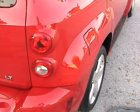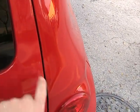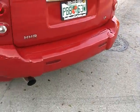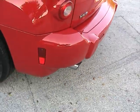Walking around the back, also in great condition. Let's take a closer look here. It's got a small touch up here, not a big deal. Rear tailgate is also in great condition. Rear bumper's in really nice shape. Very nice. Got a chrome tip there on the bottom. Look at that for the exhaust. Looks sharp.